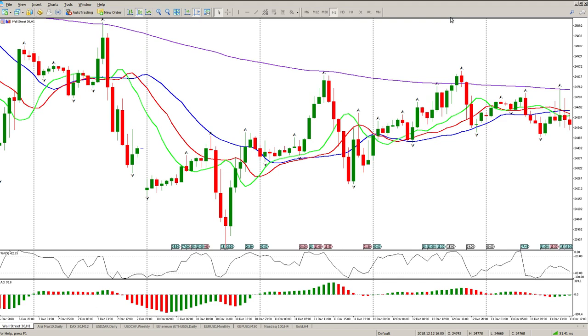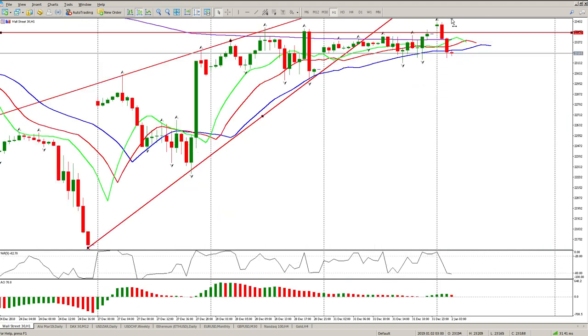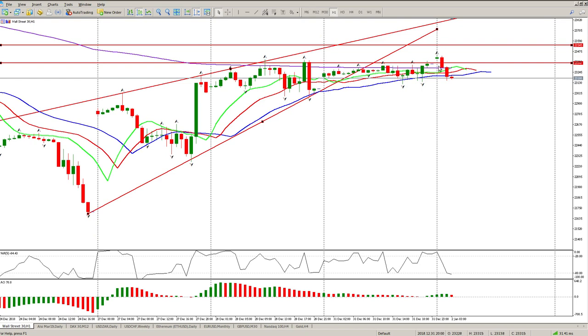So let's just get down to the hour. This is where it starts getting very interesting, because we are flirting with this 200 moving average. You see the purple line. Okay, so we can't get through it. We're below it again, and we're also below the alligator at the moment.